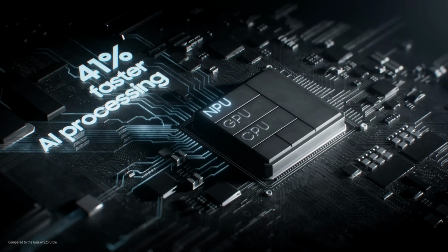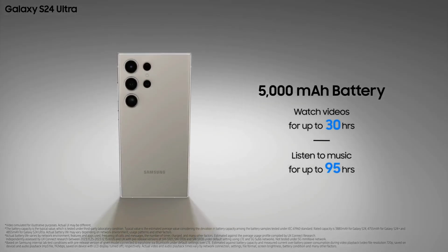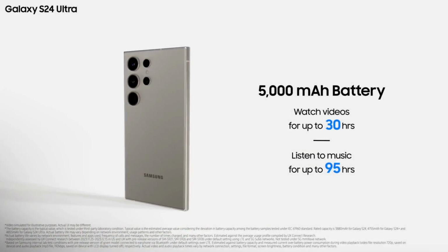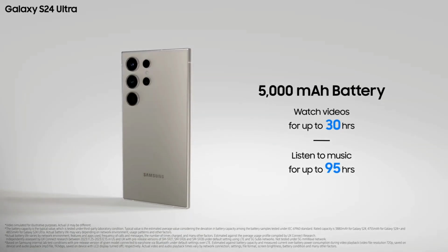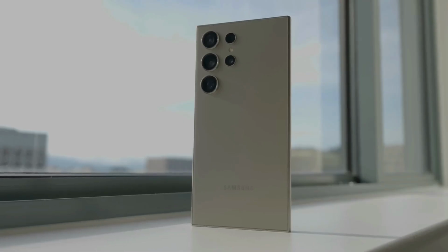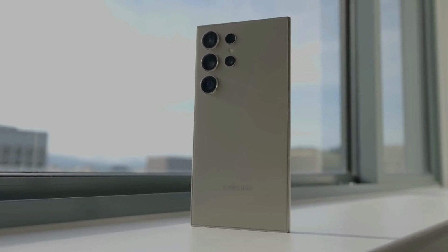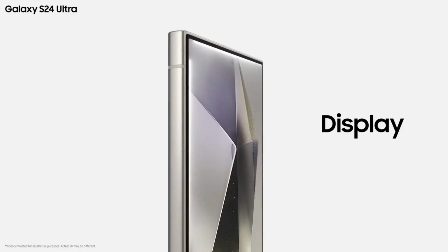Now you might be thinking, same battery as the Galaxy S23 Ultra, so what's the big deal? Well, the Samsung Galaxy S24 Ultra not only shares the 5,000 mAh battery with its predecessor, but outperforms it by a long shot. In our testing, the S24 Ultra lasted an astonishing 16 hours and 45 minutes, a whopping 4 hours longer than the Galaxy S23 Ultra, and that's not even in its most power-efficient mode.